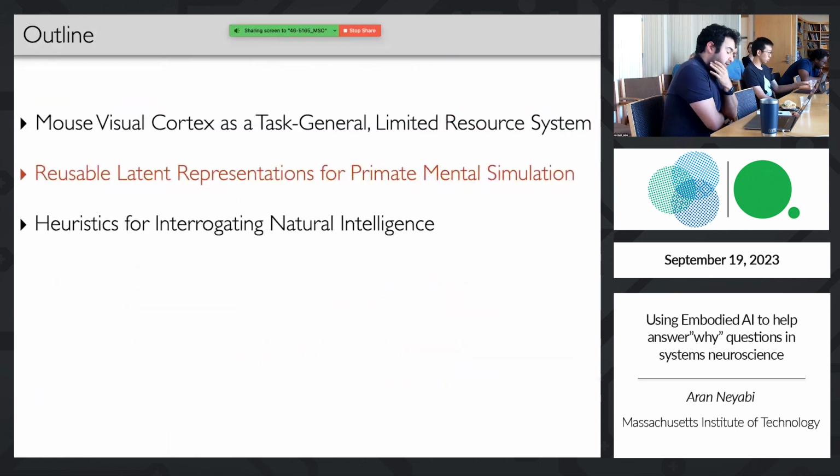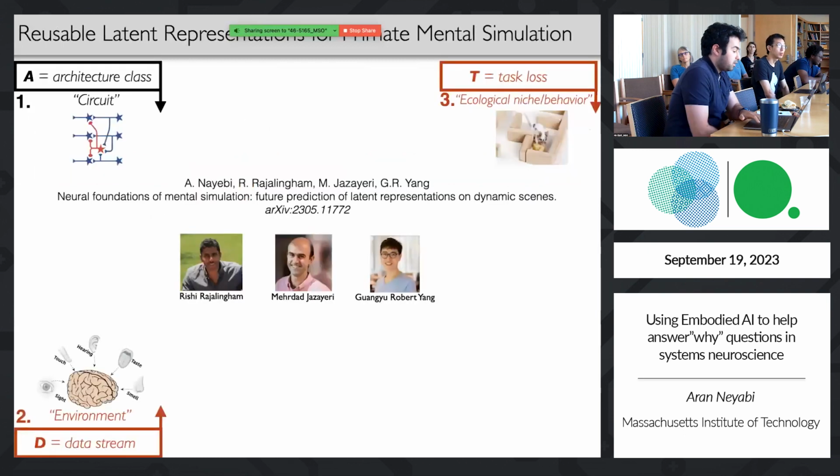So the next case study, in the remaining time, that I'll focus a bit more time on is recent work going a little bit outside of vision, and doing a change of species in primate to higher cognitive areas. In particular, this was work done in collaboration with Rishi Rajalingham, who collected the neural data, which I'll explain, Mehrdad Jazayeri and Robert Yang. And it primarily involves, the architectures aren't going to change all that much. They're going to be your run-of-the-mill deep CNNs, vision transformers, but we're going to keep the architecture and vary the task loss and the ecological diet to get a better understanding of this system.